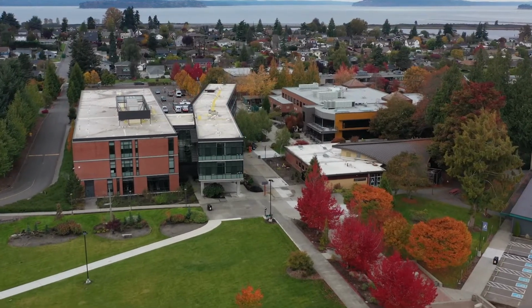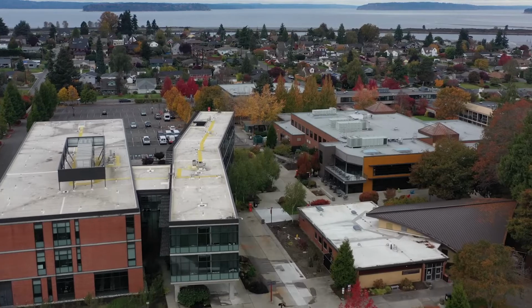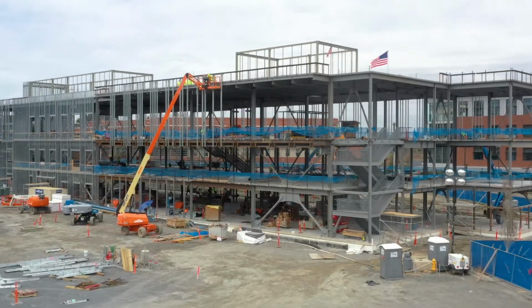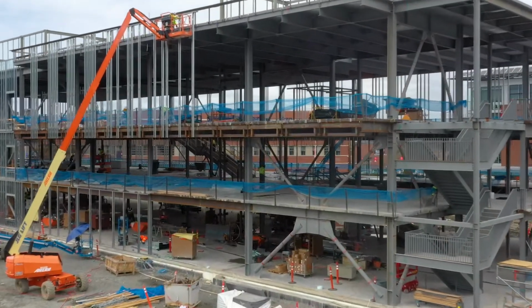In 2022, our commitment to providing our students with new, state-of-the-art buildings and improvements to existing campus facilities continues through several capital projects that are underway or scheduled to begin in the near future.